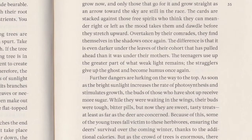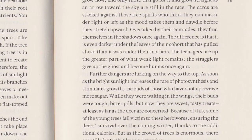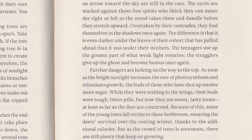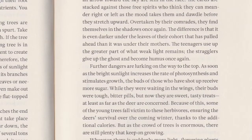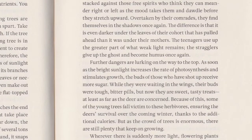The difference is that it is even darker under the leaves of their cohort that has pulled ahead than it was under their mothers. The teenagers use up the greater part of what weak light remains. The stragglers give up the ghost and become humus once again. Further dangers are lurking on the way to the top.